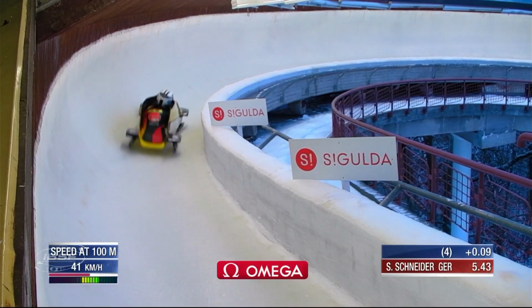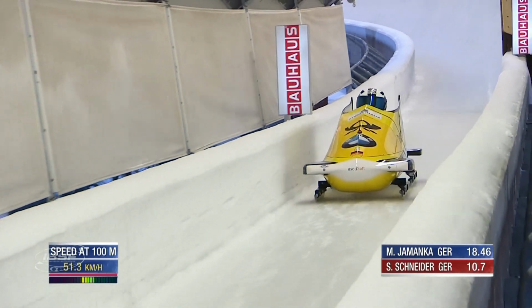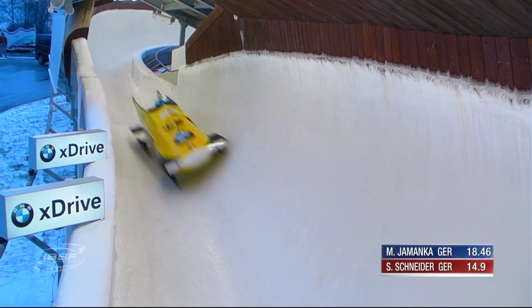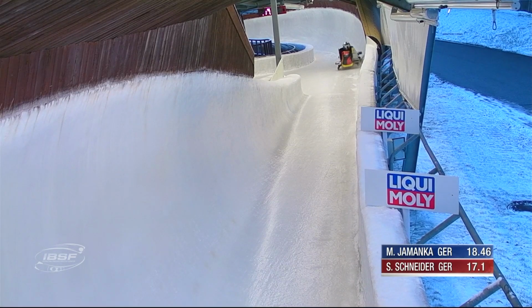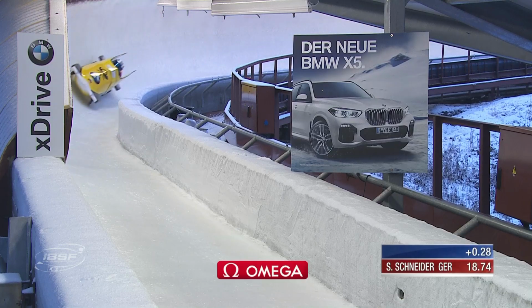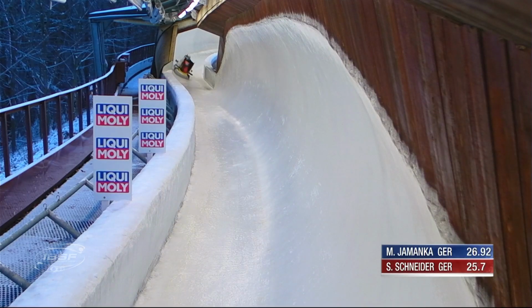Schneider's brake handle, push handle there, sounded like dragged along the wall. Yeah, it sounded like she made contact there at the top. 5:43 start time, so kind of middle of the pack. We say that it was 200 slower than the previous start record, but another skid going into turn 4. We've seen that from the Germans today, well, most people actually. We'll see how she manages the middle of the track as she's in the upper lap.